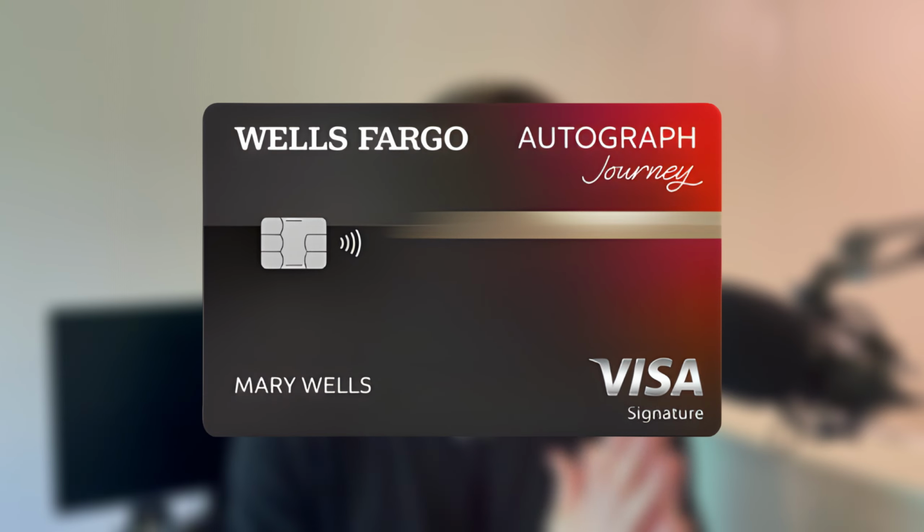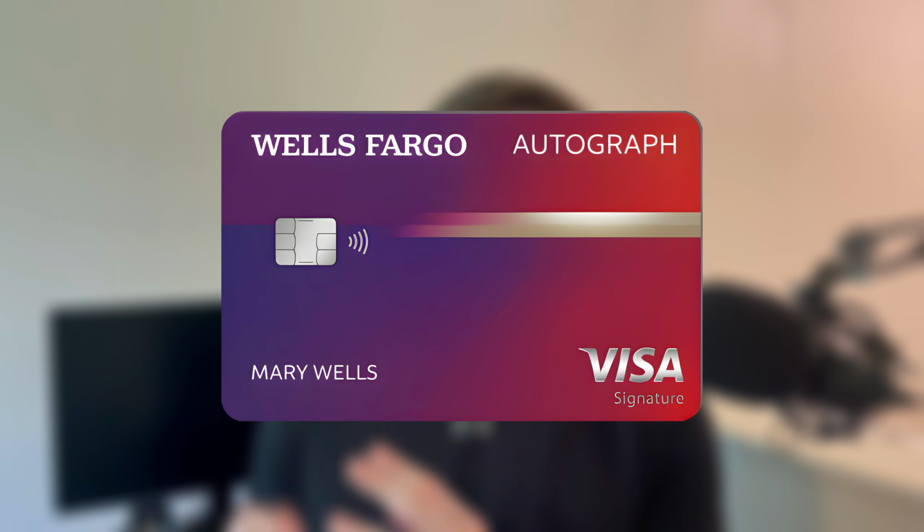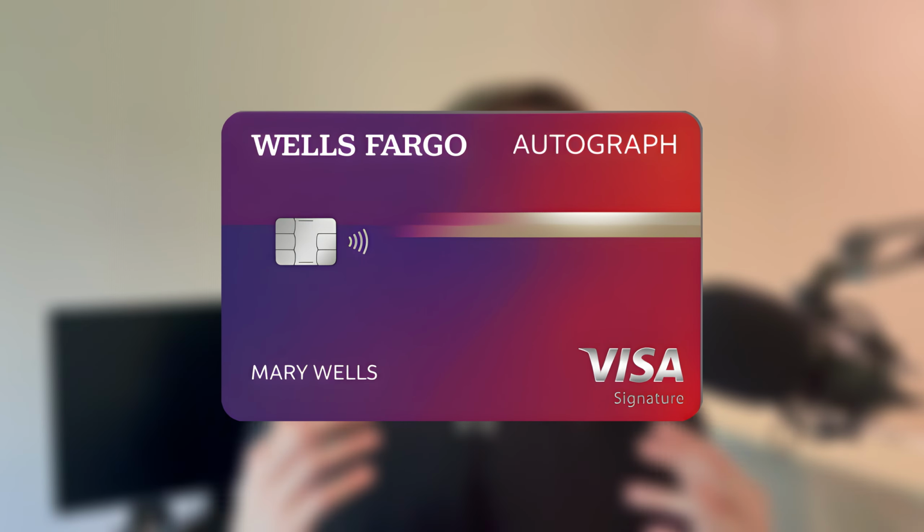And that's going to wrap up the big points and small points for the cards. As a whole, I don't think you can go wrong getting either credit card. As we saw, there are some big differences, especially with the annual fees, sign-up bonuses, and spending categories with the cards. The Autograph Journey card is going to be better for travel if that is your primary objective with getting a card. But if you want a better everyday card with no annual fee, the Autograph card is probably better suited for you.